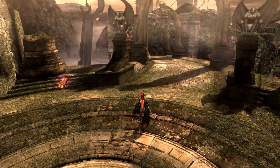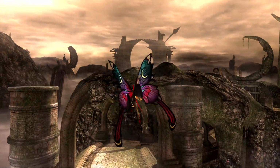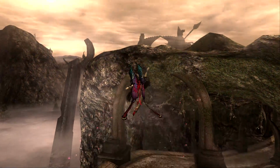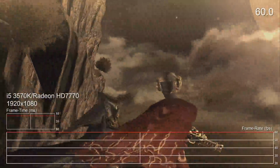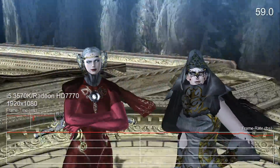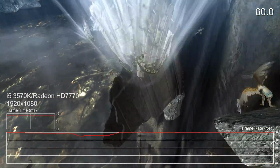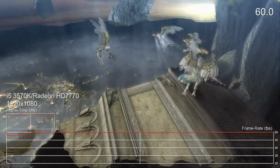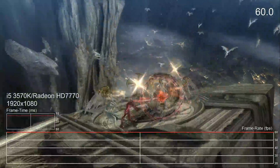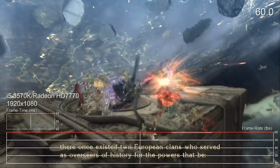And then it appeared again on the PC, which was an excellent port. You could run that thing on very low spec hardware. I think I tested it on a Radeon 7770 or whatever. Yep, 1 gigabyte. It was a pretty simple GPU, and it ran alright, even at 4K. Not perfect, but you could get there. I mean, that level of hardware would have been less capable than Xbox One, and you were getting a locked 1080p 60 on it. Exactly. So that says a lot right there.